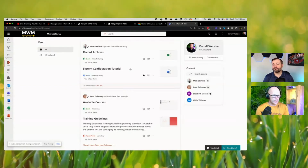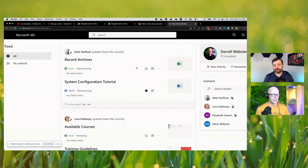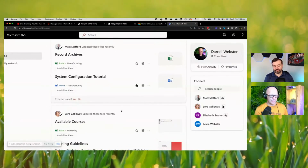You will see things like what has Matt been working on recently, Excel documents, Word documents. There should be some thumbnails here. You can do various things from here to take a look at it. And at first glance, you're like, yeah, okay, whatever. It's basically the same thing, but it looks like it's in a social kind of platform. But it actually does make quite a connection to Viva Engage or Yammer, and relies on you following people to see what they're up to. Connections.